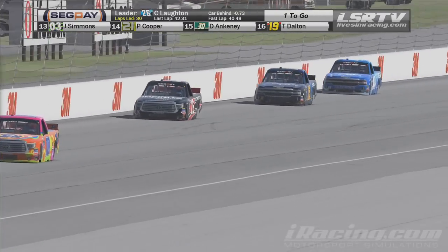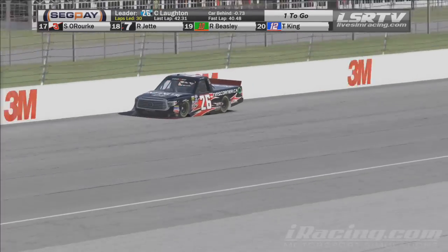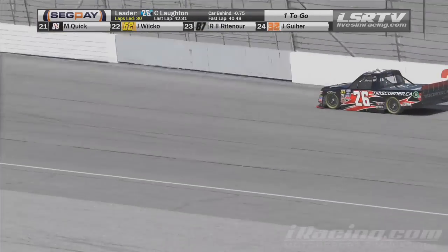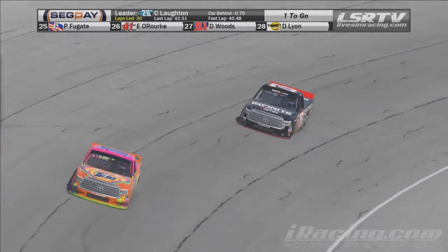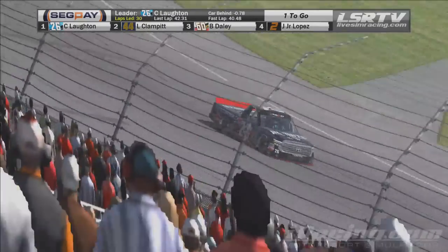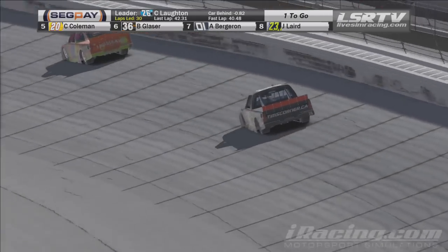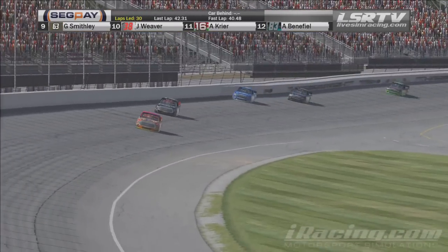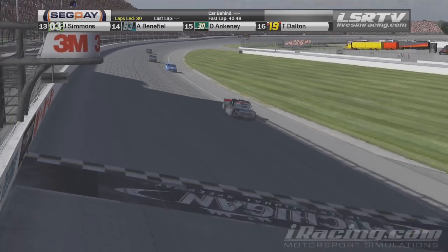Half a lap to go to make it 2 in a row for the 26 of Chad Lawton. Exactly what he's doing right now, looking for back-to-back wins in the SegPay Truck Series for ASCORS, and he's only got one more turn to do it off of turn number 4. Minimal start so far this season for Chad Lawton, but 2 wins now in the victory column. He gets the job done here at Michigan International Speedway.